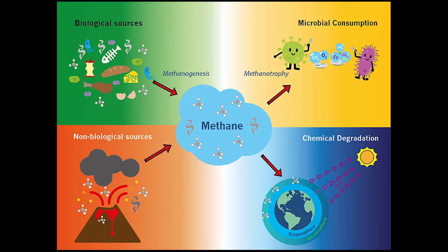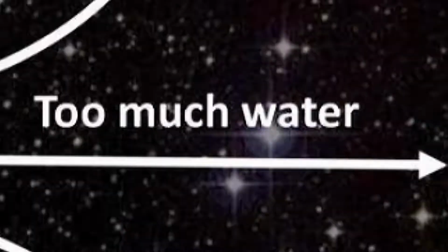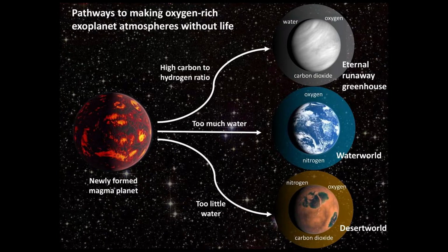Now, keep in mind that both oxygen and methane, even though they could represent strong signs of life, especially if found in combination, could also be false positives. For example, finding oxygen alone in a planet's atmosphere is not enough to tell for sure if it is a biosignature, since there is also the possibility that it was built up through non-biological processes.